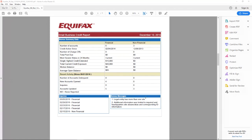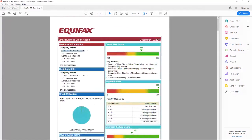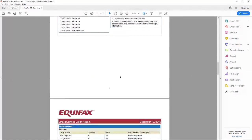Legal entity has more than one site. Additional information was limited to inquiry. So headquarters. So again, you can see here the kind of messages that happen when you start to have multiple addresses, which is really problematic because your credit profile is linked to your business name and basically the address. So when you start to have multiple locations, it throws up all kinds of problems, as you can start to see the bureaus are indicating here with the messages.